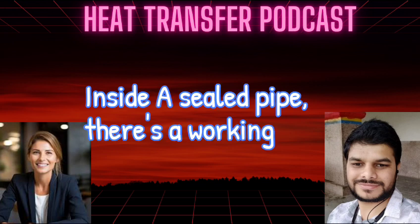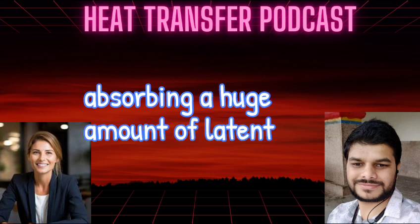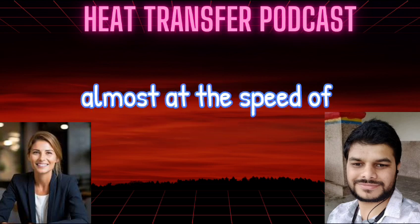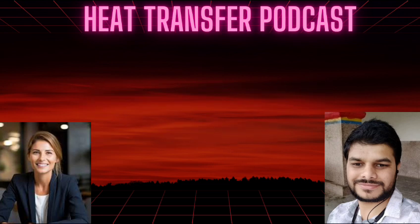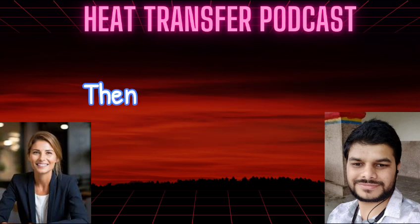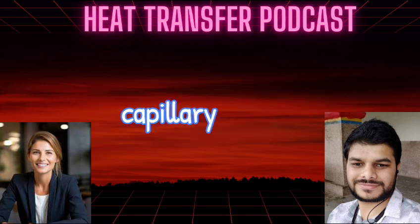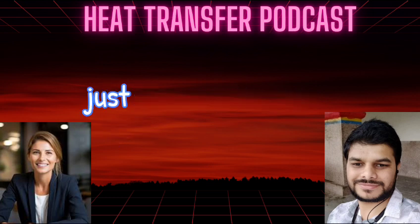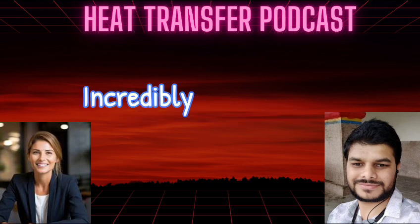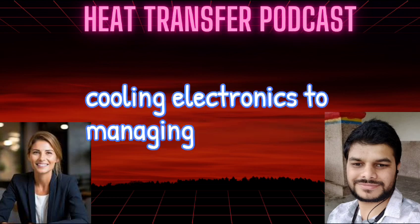They use phase change brilliantly. Inside a sealed pipe, there's a working fluid. Heat at one end makes the fluid evaporate, absorbing a huge amount of latent heat of vaporization. That vapor then travels very quickly, almost at the speed of sound sometimes, to the colder end of the pipe. There, it condenses back into liquid, releasing all that latent heat. Then, a wick structure, like a mesh or grooves, pulls the liquid back to the hot end via capillary action. So it's a continuous cycle, just passively moving massive amounts of heat using evaporation and condensation. Exactly. Incredibly efficient and often completely passive. They're used in everything from cooling electronics to managing heat on spacecraft.